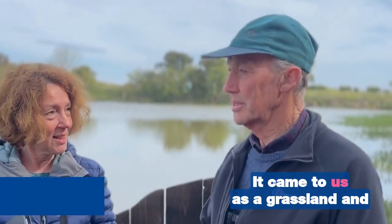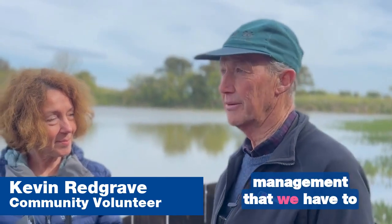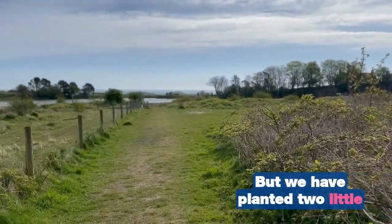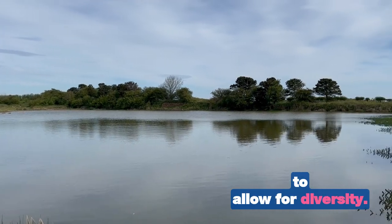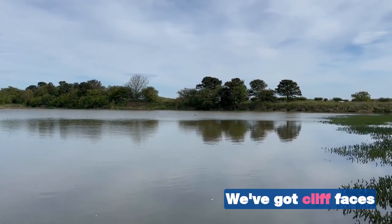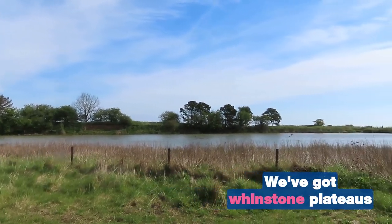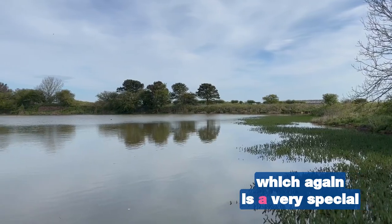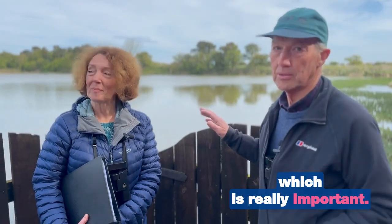Absolutely, yes. It came to us as a grassland and scrub site, and that's the management that we have to maintain basically, and a certain amount of scrub. So that's our main objective, but we have planted two little woodlands as well, one at the north end and one at the south, to allow for diversity. We've got cliff faces, which are special, the whinstone cliff faces. We've got whinstone plateaus, which are wind grassland, which again is a very special habitat for Northumberland. We've also got this wetland, which is really important.